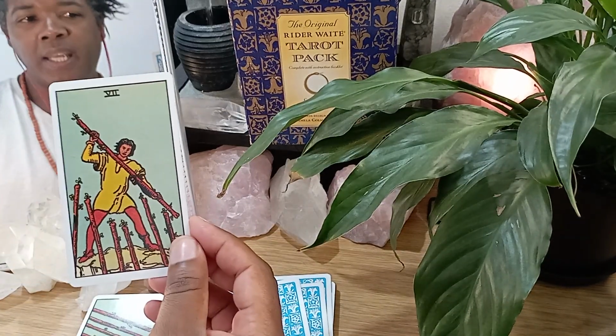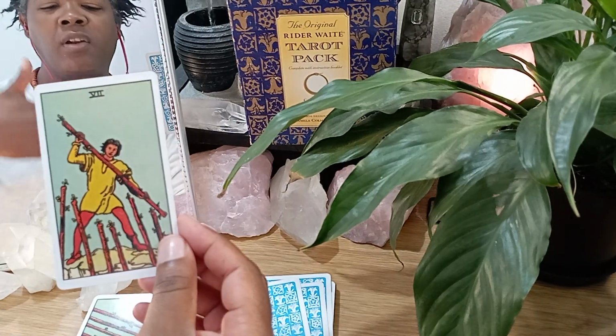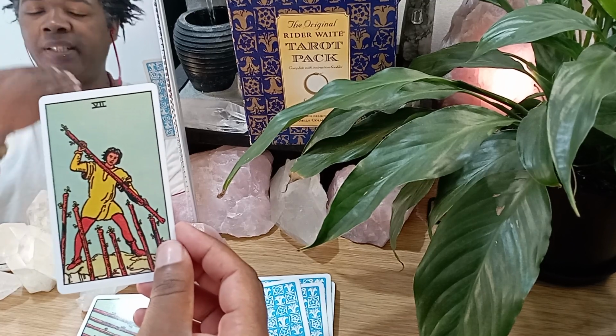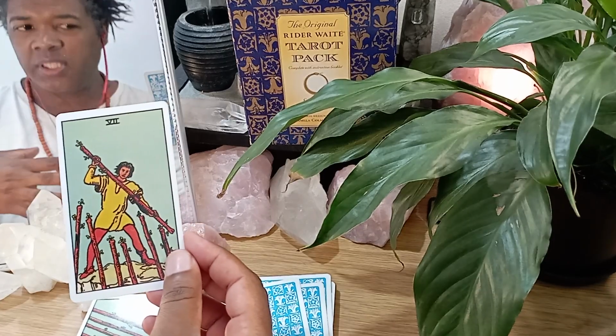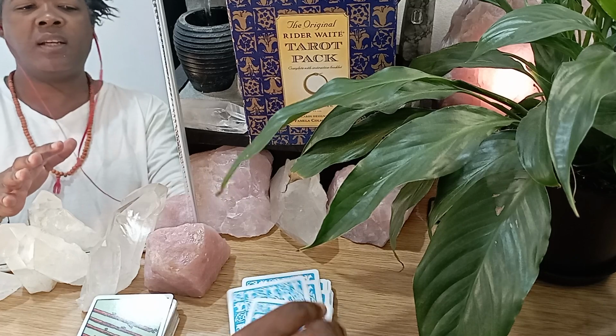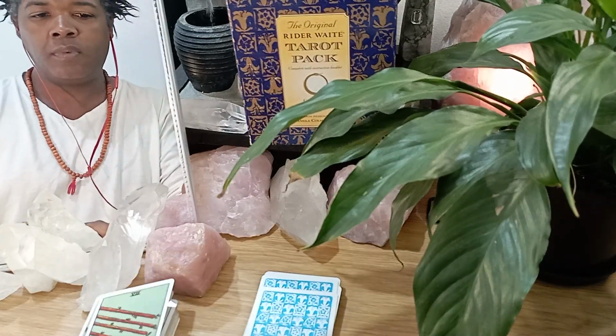Seven of Wands, again, what is it that you might be fighting? You might be fighting a lot of other people and a lot of other things and a lot of situations, but it might be you fighting against yourself. So maybe take a step back, reflect a little bit, do some introspection. Maybe the solution that you're seeking might be inside of you, okay?